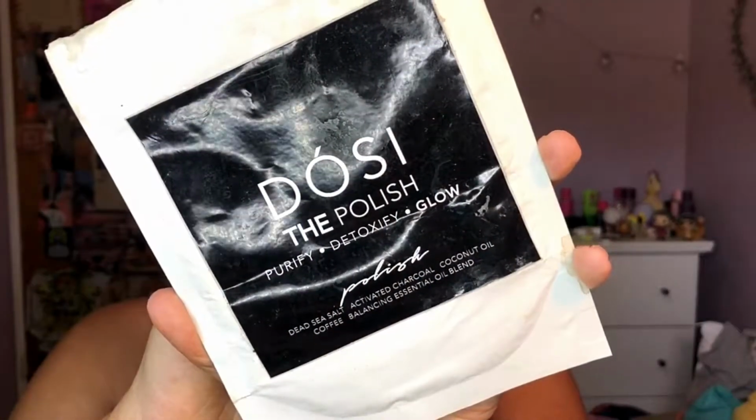Next up, we have this polish from Dossie. We got this in the Yes Oh Yes as well, and I was super excited for this because it is a body scrub from Dossie. I think that's how you say the brand. This I did not like either.